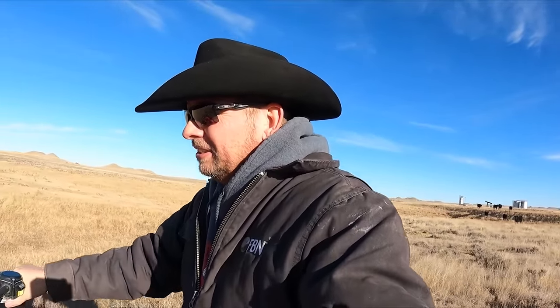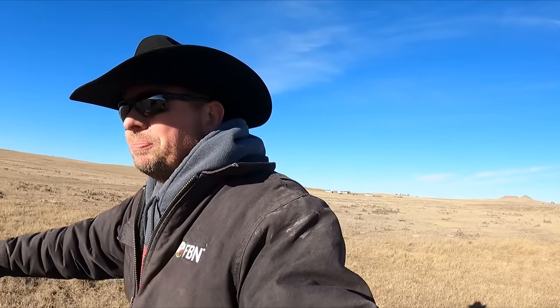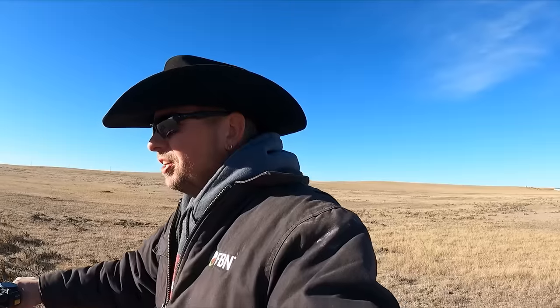Some days that can be easier said than done. It's probably in the 40s right now. I don't know what the exact temperature is, but these guys definitely don't want to come in. You can see they're laying out here in the pasture. They're pretty content, but we have to get them up into the corral so we can take care of her. So we're going to inconvenience 69 cows in order to take care of one.